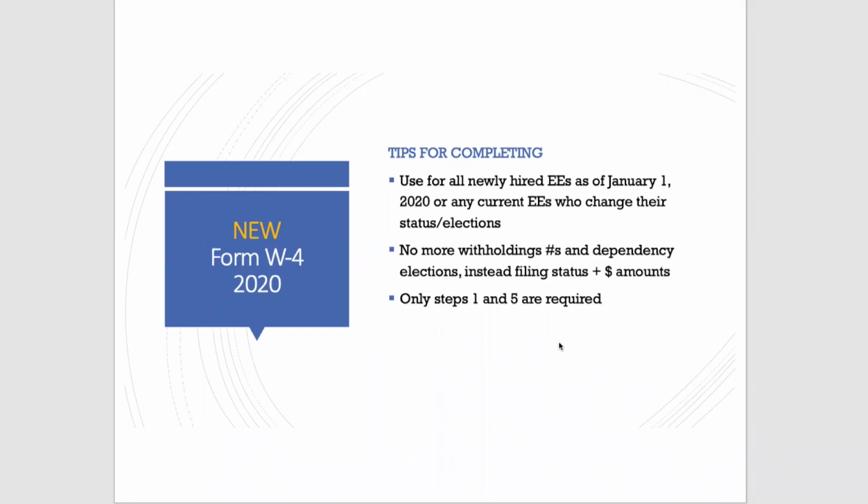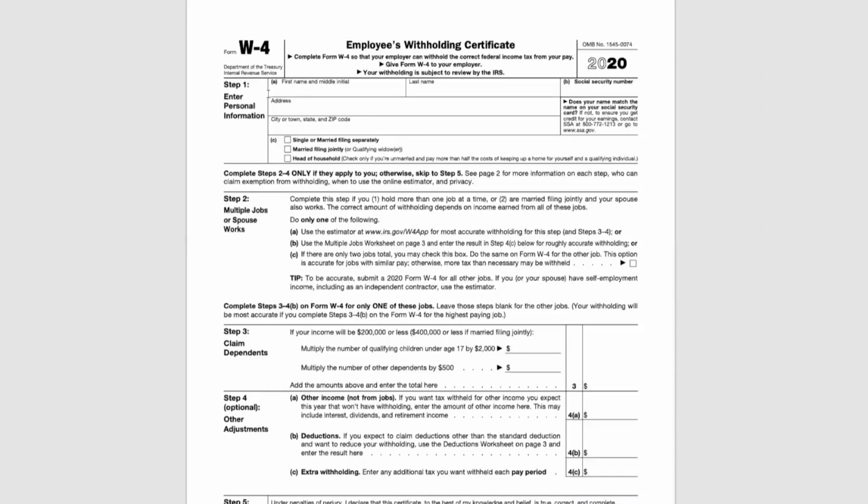There are 5 steps to this new form, and only steps 1 and 5 are required. Step 1 is to enter personal information for the employee, and in this section, they select what their withholding status is. And then steps 2 through 4 are only filled out by employees if it pertains to them and their situation. Step 2 covers if an employee has multiple jobs or if they're claiming married filing jointly and their spouse also works.